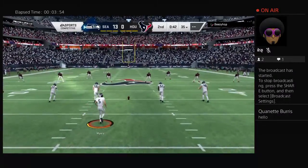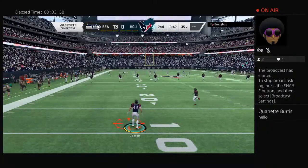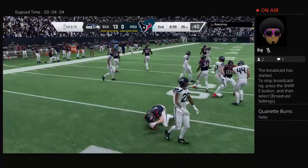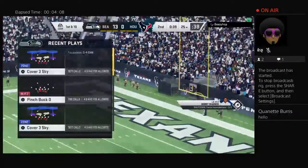And after the touchdown, here's Myers to boot it away. This will be taken very short. At their own 25-yard line.